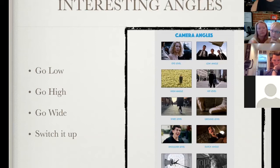And then aerial. A lot of people take pictures with the flying, I can't even think what they're called now. But you can do the aerial pictures. They're not really expensive to buy at this moment. So yes, the drones.